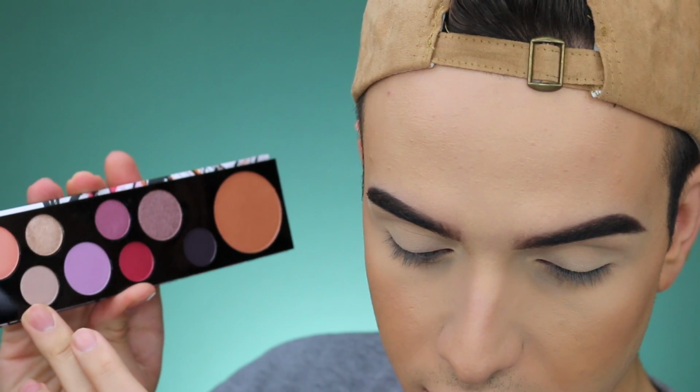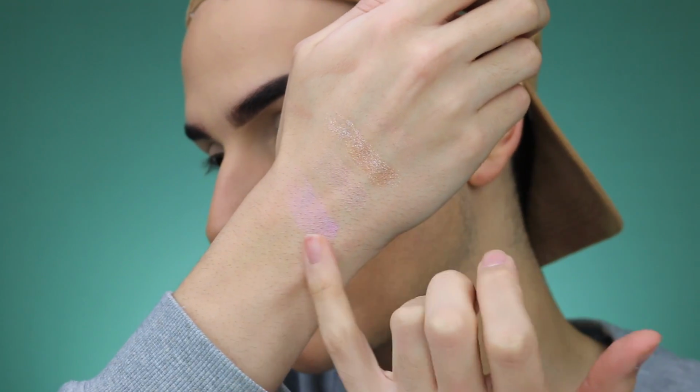This one here is called On the Hip Side. I'm just going to do a swipe back and forth to actually get some pigment going. Probably can't even see it, but that's it there. This purple one here is called Style and Influence. Let's do a back and forth. Looks like a nice color. That's it there. So far the pigmentation is not there.